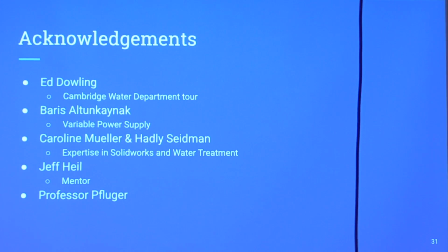We also wanted to thank Barris Alton-Kynek at the Physics Department for lending us the power supply. Also, Caroline Miller and Hadley Seaman for their expertise and help with the ANSYS design of the electrodes. Jeff Heel, our mentor, was very helpful with the economic analysis. And then finally, Professor Pfluger for all of her help, all of her comments, and all of you as well.